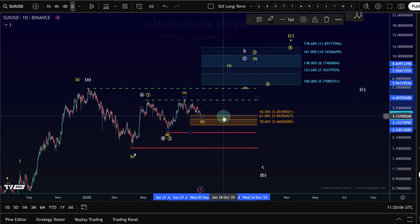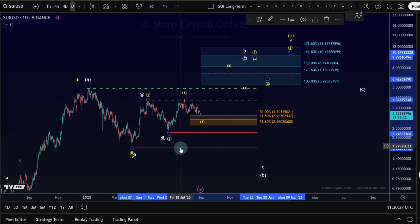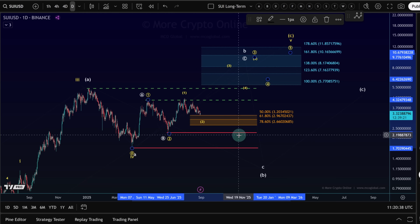As long as this correction or pullback remains a 3-wave pattern and holds above $2.66, I'm going to watch for a 3rd wave rally to unfold from here. Honestly, if we break below it, it will become problematic for the bulls. We could then still explore maybe that this wave 2 is extending, but then it turns into a mess. It wouldn't look good. I think best case scenario for the bulls would really be to show up in this area here between 266 and 320, and then attempt a 3rd wave rally maybe over the coming weeks once this correction is complete.